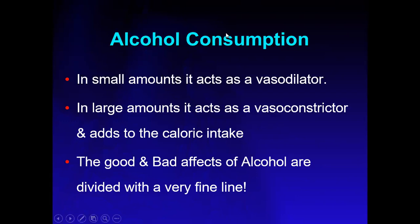What will alcohol do? In small amounts, it acts as a vasodilator. Vasodilator means vessel dilation, but in large amounts, it becomes a constrictor. It can constrict your vessels. Add on to the calorie intake. So this is not good.